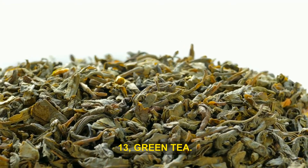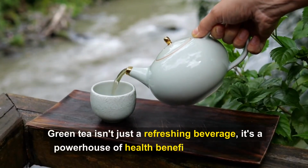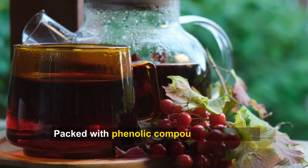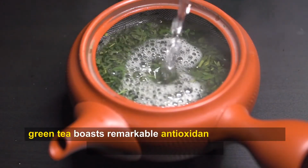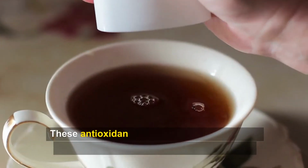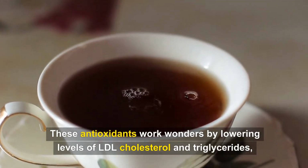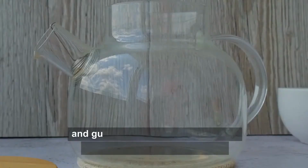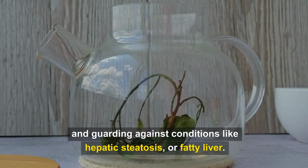13. Green tea. Green tea isn't just a refreshing beverage, it's a powerhouse of health benefits for your liver. Packed with phenolic compounds, including epigallocatechin, green tea boasts remarkable antioxidant properties that are essential for liver health. These antioxidants work wonders by lowering levels of LDL cholesterol and triglycerides, preventing the accumulation of fat in the liver, and guarding against conditions like hepatic steatosis, or fatty liver.